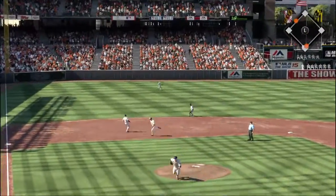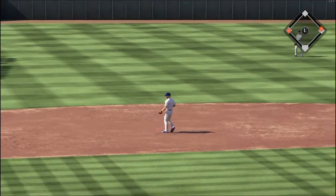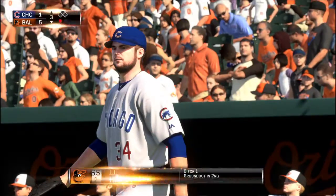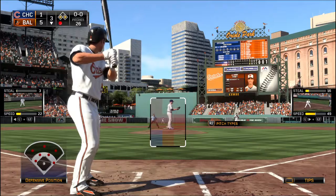Now a swing and a hard hit ball to short. And that's through into left, a base hit. And they won't risk it at third, so they're at the corners now with only one away. J.J. Hardy will stand in. He grounded out his first time.